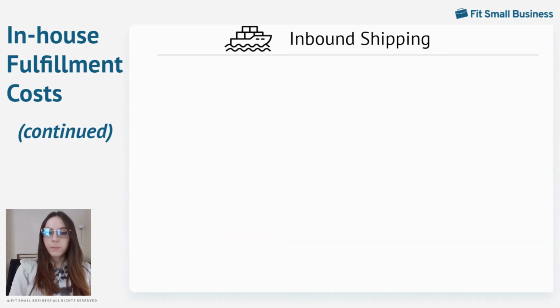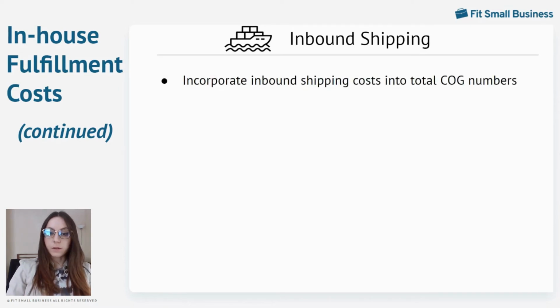The second piece of your shipping outlay is the cost of inbound shipping for your wholesale orders to travel from your supplier to your facility. A common practice is for retailers to incorporate inbound stock shipping costs into their total cost of goods, or COG, numbers. So if a bulk order of 100 units costs $30 to ship to your location, each unit has a shipping cost of 30 cents.